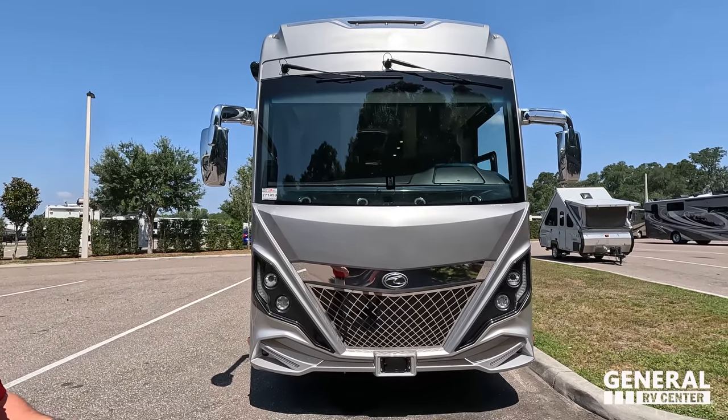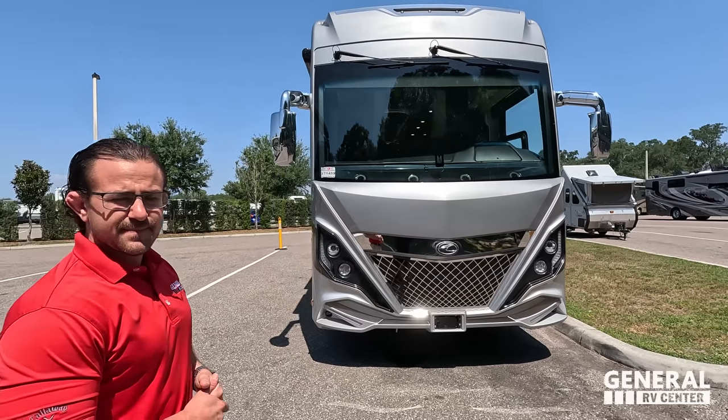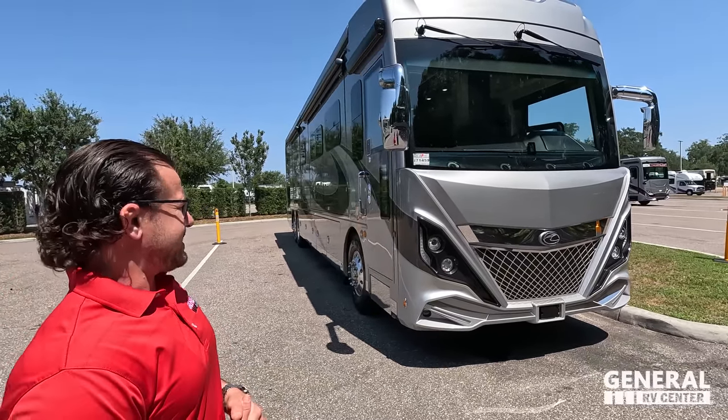I like the chrome that you have in. It brings it all together with your mirrors, the side doors and everything. It is a good looking coach driving down the road. And that really is half of it. Yes, definitely has a great look.